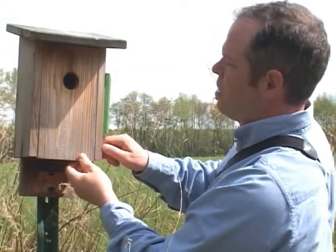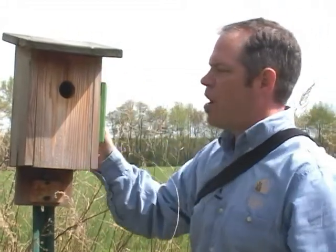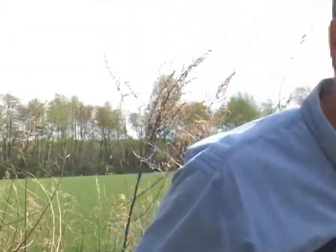But it's nice to see that some of the efforts of different volunteers that help out here at the preserve, putting up nest boxes like this, are coming to fruition and that we're getting some birds utilizing them. Come on, let's go.